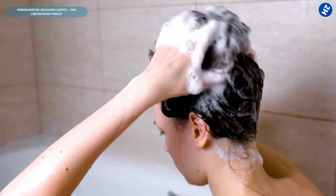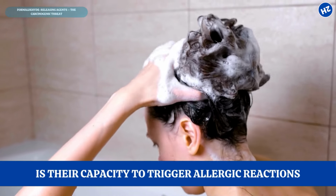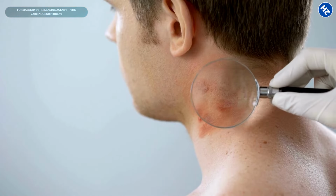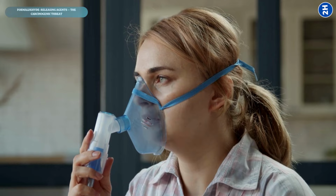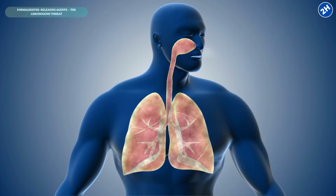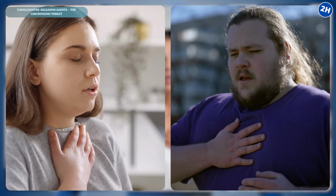One of the immediate dangers associated with formaldehyde-releasing agents is their capacity to trigger allergic reactions. Users with sensitive skin are particularly vulnerable, experiencing symptoms such as rashes, redness, and irritation after using shampoos containing these compounds. Over time, this can lead to chronic skin conditions like dermatitis. Respiratory issues also arise, as formaldehyde vapor is released into the air when these products are used, especially in hot, steamy environments like showers. Inhaling formaldehyde can cause symptoms such as coughing, wheezing, and difficulty breathing, particularly for individuals with asthma or other respiratory conditions.